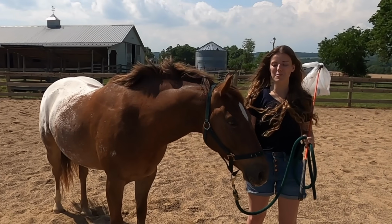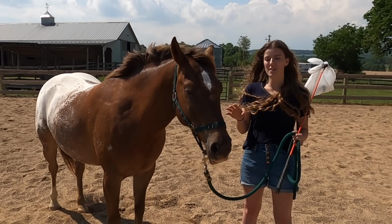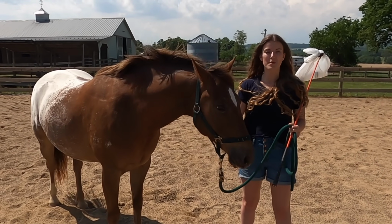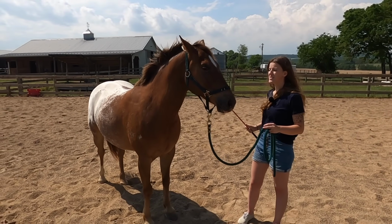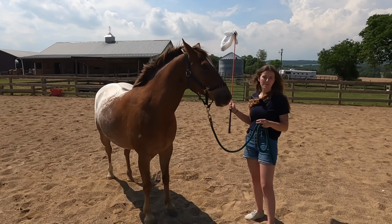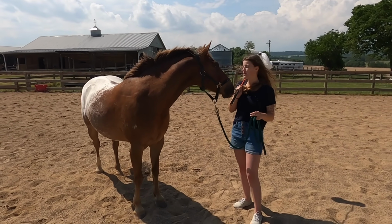So one reason games are fun is for the reward at the end. So this is a huge part of playing with your horse, especially when it comes to desensitizing, is that I want there to be a reward for them. So what this looks like in this instance is once my horse has done good accepting the bag, then I'll reward them by moving it and bringing it away. So that's the big reward that I'm talking about.